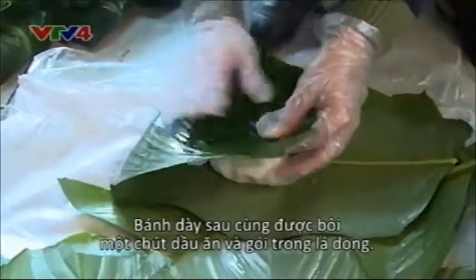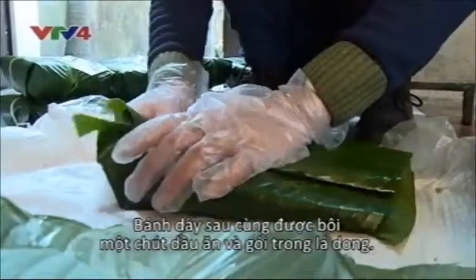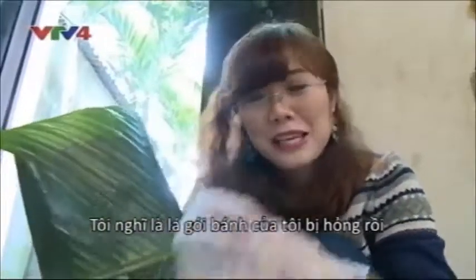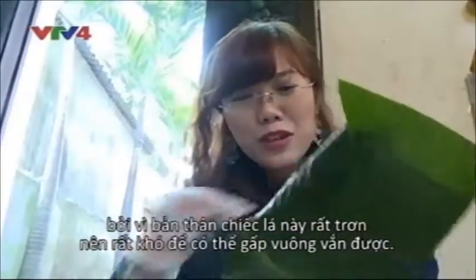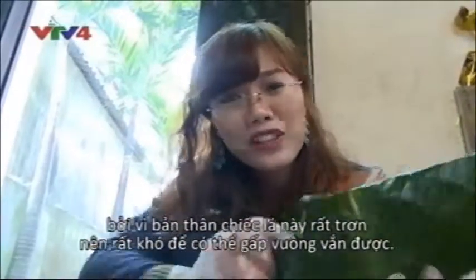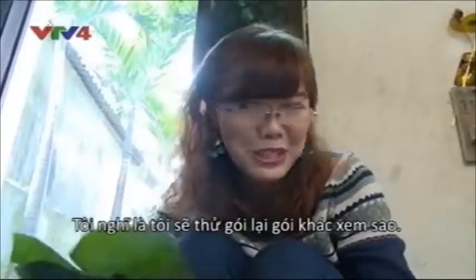Bánh xay are finally coated in a little bit of cooking oil and wrapped in zong leaves. Even at this moment, it still requires a lot of skills. I think my first attempt failed because the leaf itself is really oily and it's really hard to fold the angle. So I think I'm gonna try one more time.